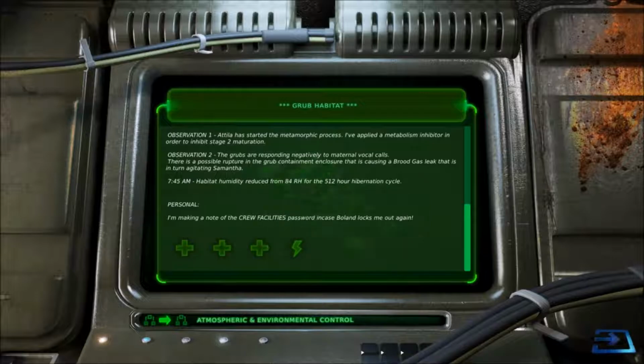Okay, so I'm guessing that 84 information could be interesting. And we also have a new code. Personnel. I'm making a note of the crew facilities password in case Boland locks me out again. So 3 crosses and a lightning. That's probably worth noticing. And that was all there was. Yeah, nothing else we can do here.